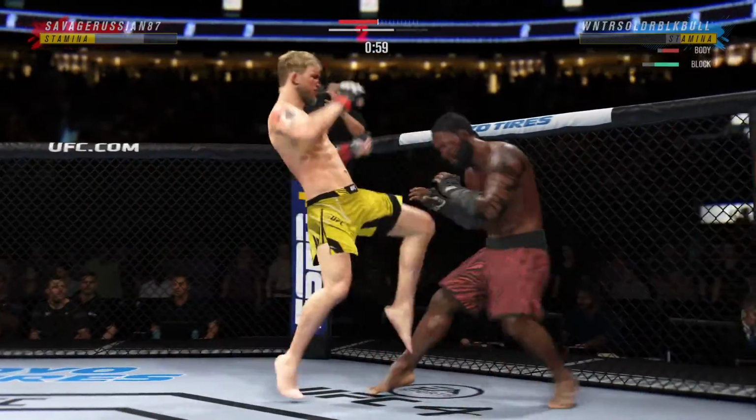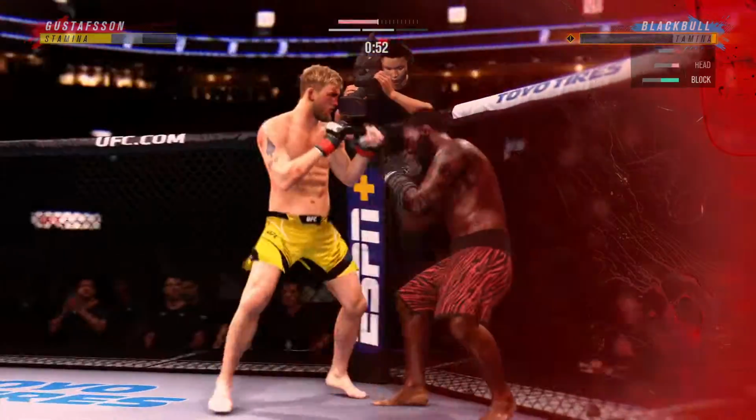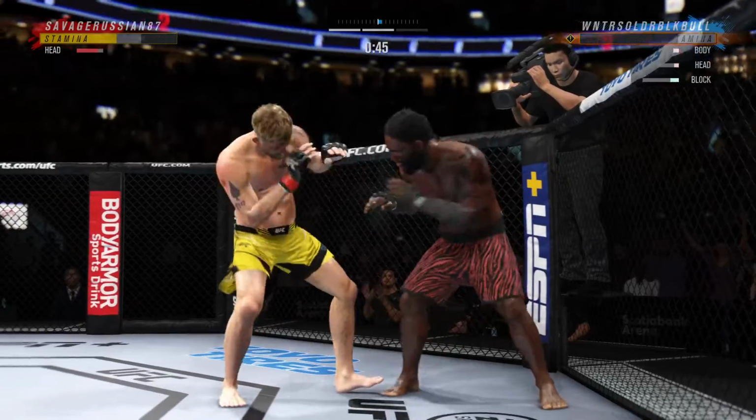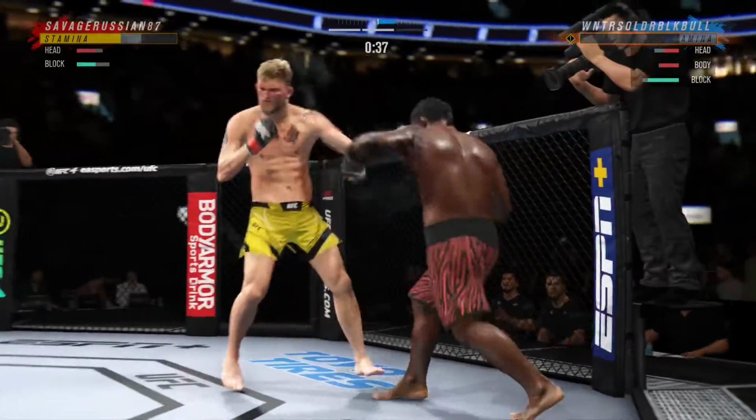Battling for hooks. All right, so another swing and a miss. Land right there, his opponent's wobbled, chin. He's hurt bad. This dude needs to grab. He has to do something. He cannot take another shot like that.